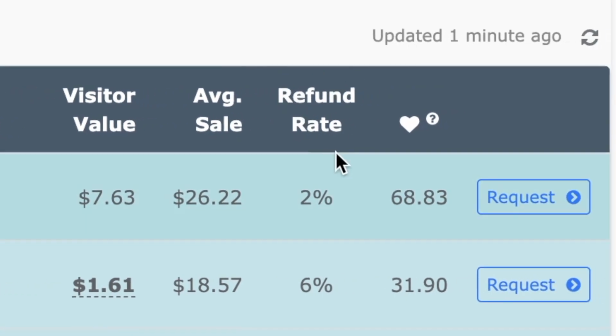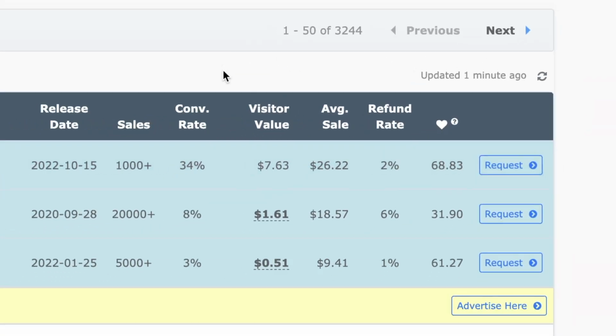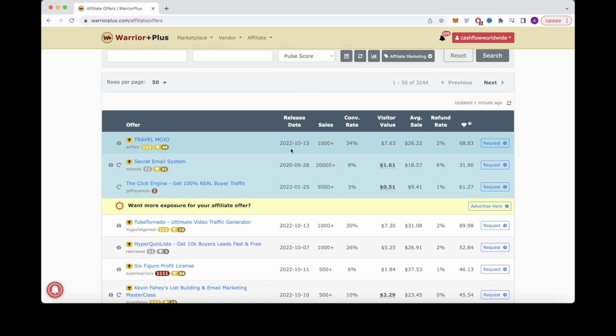And then the refund rate will show you what percentage of people are requesting a refund on the product that they purchased. This will give you good insight as to whether the product is satisfactory for people or not. You usually want this to be under 5%. So now you have an understanding of what all this means. You can go ahead and choose a product that you'd like to start promoting.